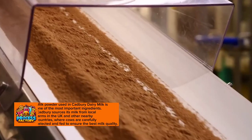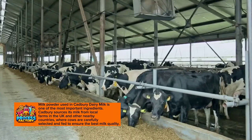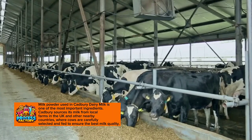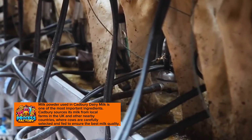Milk powder used in Cadbury Dairy Milk is one of the most important ingredients. Cadbury sources its milk from local farms in the UK and other nearby countries, where cows are carefully selected and fed to ensure the best milk quality.